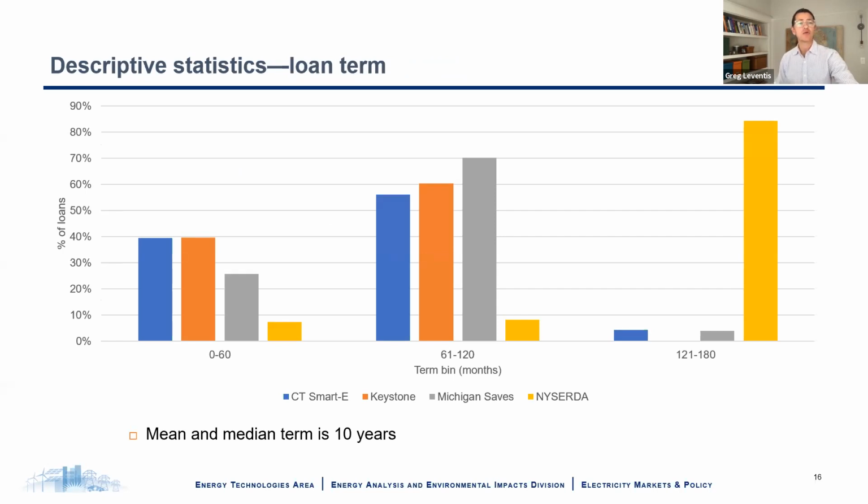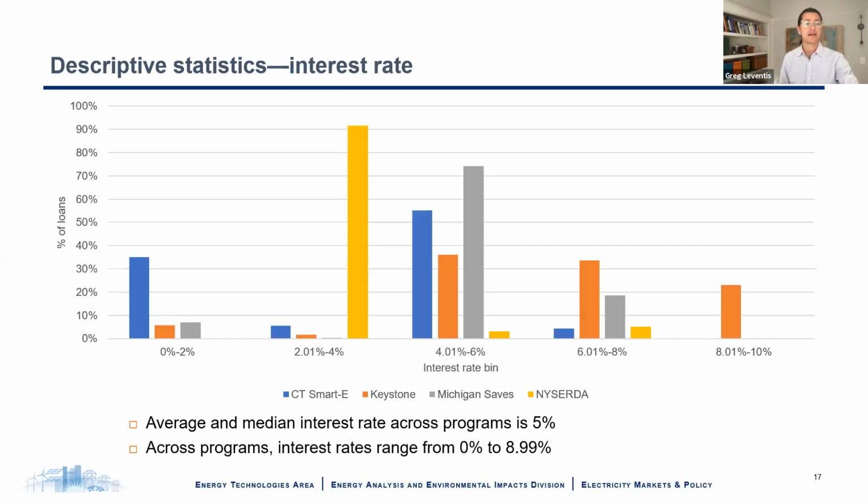Now, the loan terms are dependent on program rules. You see these bins here. There's not really a lot of variability within the bins. So most of these loans are taken out for 10 years. Although, as you see, NYSERDA is an outlier here. It's got a lot of 15-year loans. Next slide.